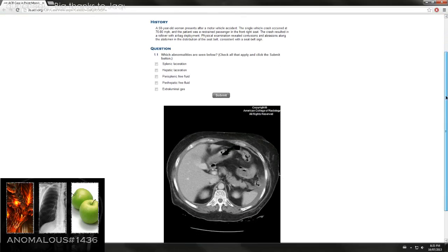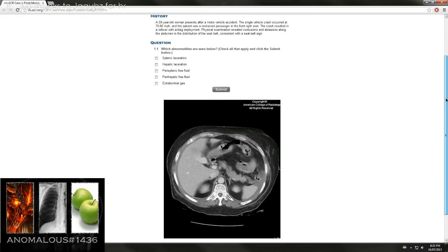Now here we have an axial CT where it shows, let's see what it shows. Certainly see some free fluid around the edge here along the liver. Certainly some perisplenic fluid as well, with a small laceration at least in the spleen. I wonder if I see a formal hepatic laceration. Can't say I do, but there is some perihepatic fluid.